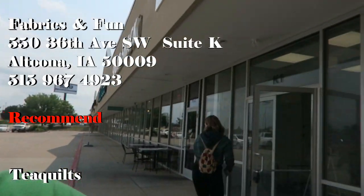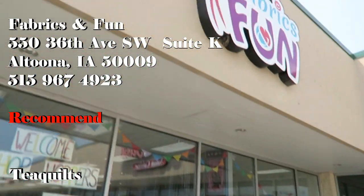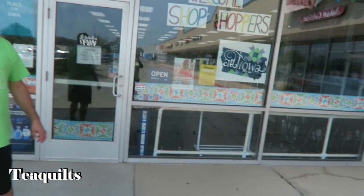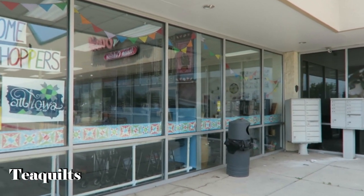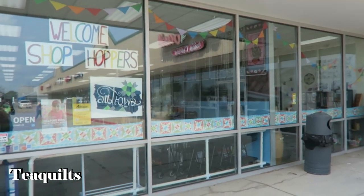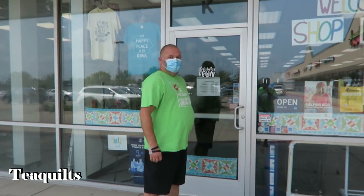So let me show you the outside of Fabrics and Fun. Here's the sign up there. Storefront. So it's in a mall. I have a yellow jacket nest up there. Look at that. Yellow jacket nest. Oh my gosh. Yeah, I have stuff like that, but it's not that bad. Thank God. But this is their storefront, so we're going to go in.